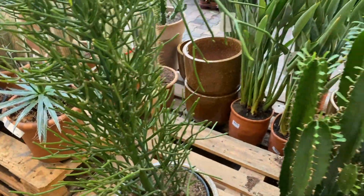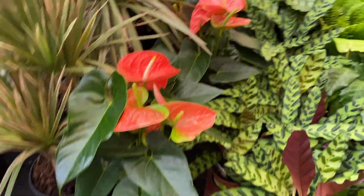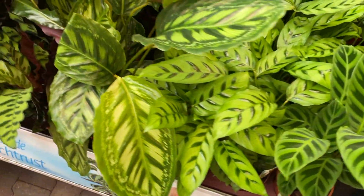This is the bigger section. Here are all my favorites, the aroids. Calathea mosaica. Different kinds of calathea over there, and ferns. Still looking for an Anthurium clarinervium, but I haven't found it yet, so stay tuned.